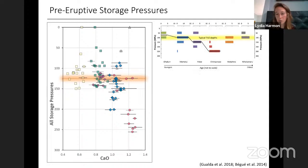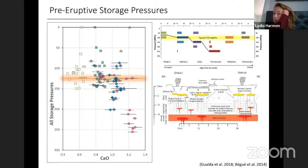And as I said before, this orange is typical TVZ depths. This is from Galda et al. 2018. Here's just preliminary data that they had for Whakamaru ignimbrites, and you can see that this overlaps fairly well. But then note that through the subsequent crustal eruptions, it seems to be this sort of deepening and then shallowing trend. So what we see here is that we have the shallow Whakamaru, and then we might see the start of this deepening trend with just the post-Whakamaru magmas here. And again, Flo's work here also shows fairly shallow magma bodies.